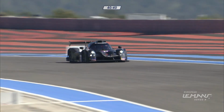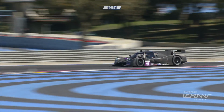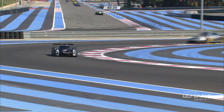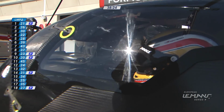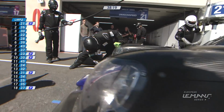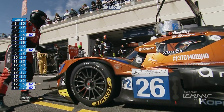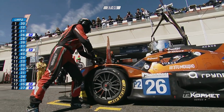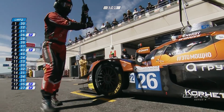On his way perhaps to a podium finish on his European Le Mans Series debut. He's last year's Michelin Le Mans Cup champion Jens Pedersen for Euro International. Final stop for Ben Hanley at Dragon Speed as well. Just under 40 minutes on the clock. It's almost a full tank of fuel in an LMP2 car. Last stop for 26 G-Drive Racing. Norman Nato stays in as they fuel him ready to race.